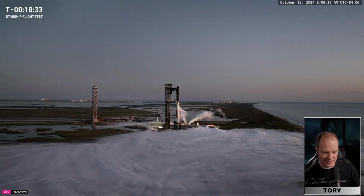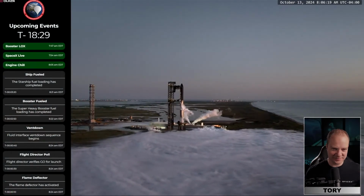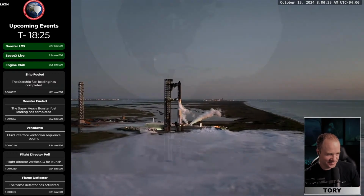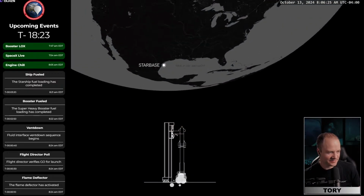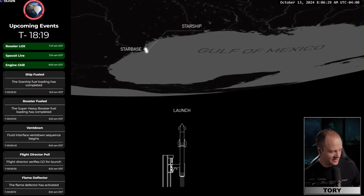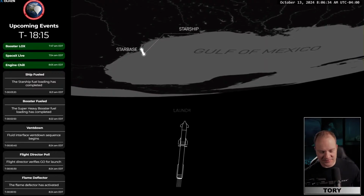All right, so, yeah, they kind of breezed over the flap and the burn through event there. They didn't really talk too much about that, but catching the booster, that was kind of a big deal. But yeah, I'm thinking that they've solved that for this time around.